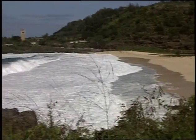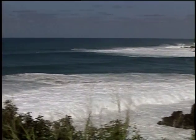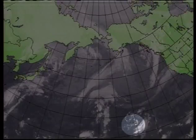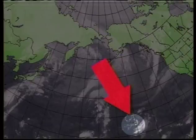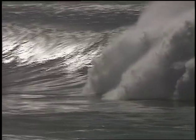There are many elements that contribute to the North Shore's powerful surf. Perhaps the most important is our proximity to most of the storms. Many of our winter swells are generated in the North Pacific, and the journey to Hawaii shores is a relatively short one. The result, the storms arrive with much of their original velocity.